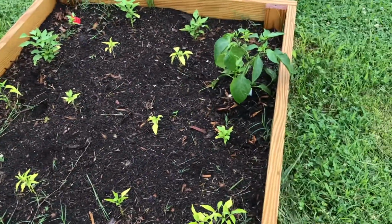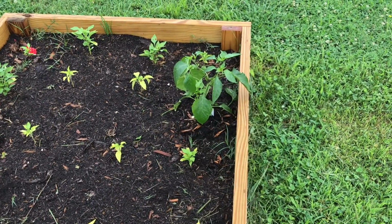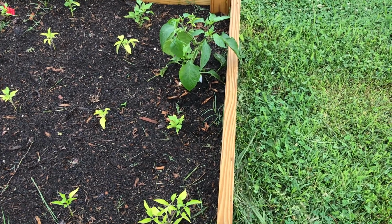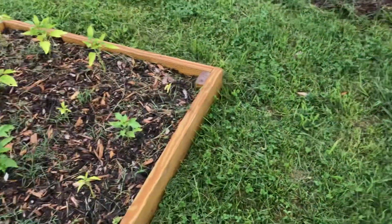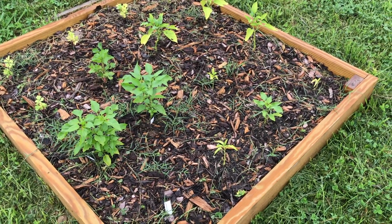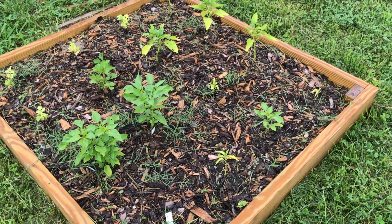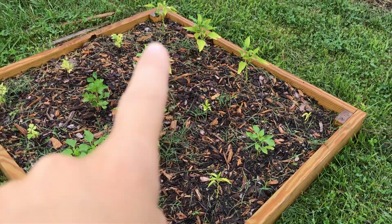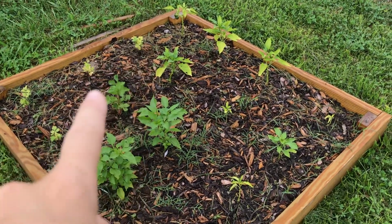So I tried to pick up an extra red snacking pepper at Lowe's, and that's what that bigger one is. But it's not the same as the ones I had planted. Over here, more peppers. These are Anaheims, Poblanos. That might be it. And then these are some more pink celeries.